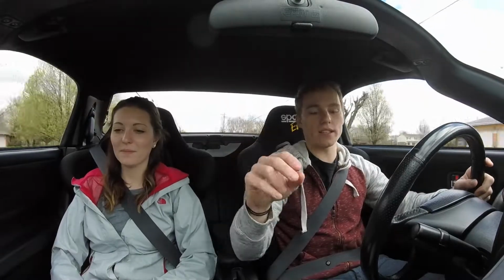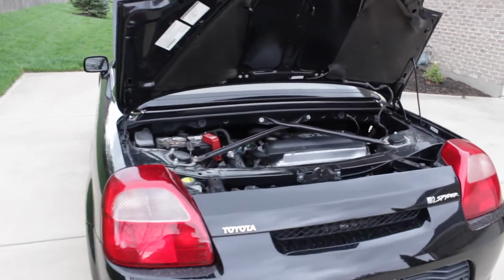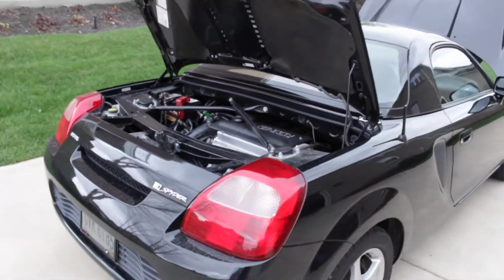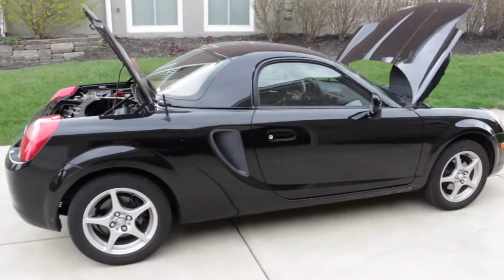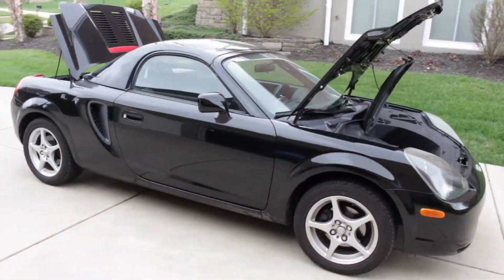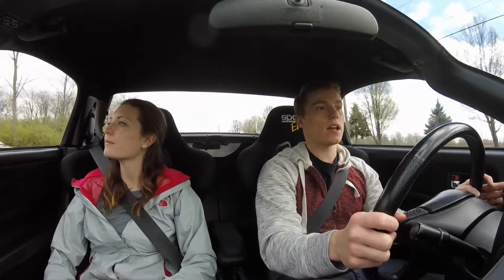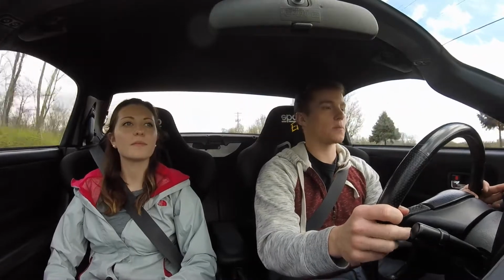Number two on my list is the layout. So if you don't know, MR2 stands for mid-engine rear-wheel drive two-seater, and one of the big things I love about this car is that it is mid-engine and rear-wheel drive, because it's different than the traditional layout that you see with so many sports cars, and because it's different, it offers a different driving feel, a different driving experience, and it's special in that way, and I really like it, and that was one more thing that really attracted me to this car.